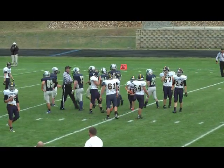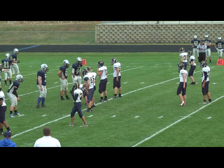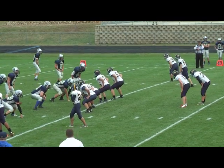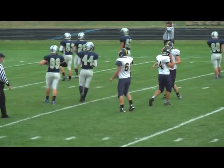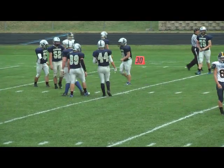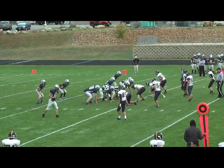And he's tackled behind the line of scrimmage and loses 3 yards. Okay, it's a 4th and 9. Ball is near the 39. And it's an incomplete pass, so they turn the ball over to Sanborn on downs. Okay, 1st and 10. Sanborn's beginning on their own 39.